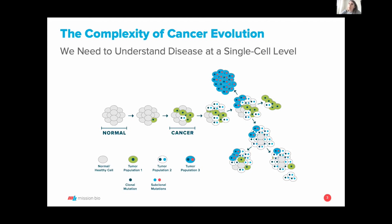So what the Mission Bio platform can do is decipher the exact heterogeneity of a tissue or a cancer sample or a blood sample. For example, if this is a leukemia, we see different subclones here defined by different somatic mutations. We can see exactly what somatic mutations we have, the co-occurrence of the mutations in the same or different populations, and also the zygosity. So we are a single cell DNA sequencing platform, and we are the only ones that provide somatic mutation information, and also now copy number and protein plus DNA at a single cell level.